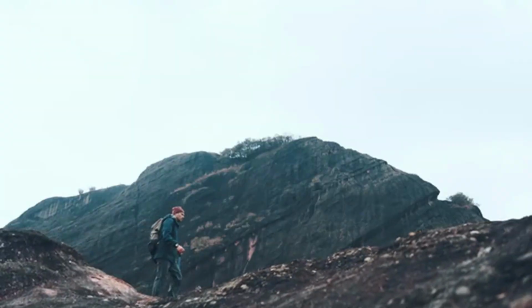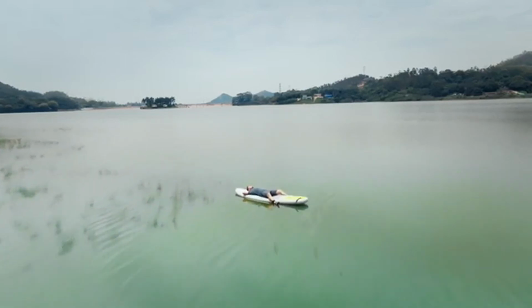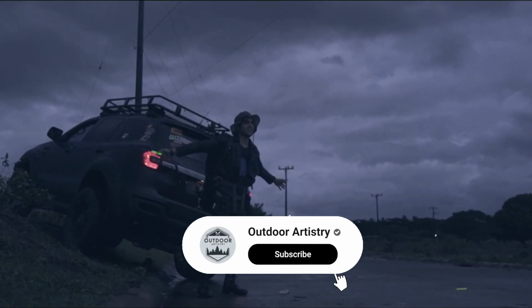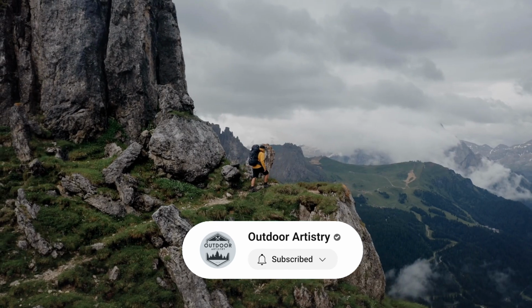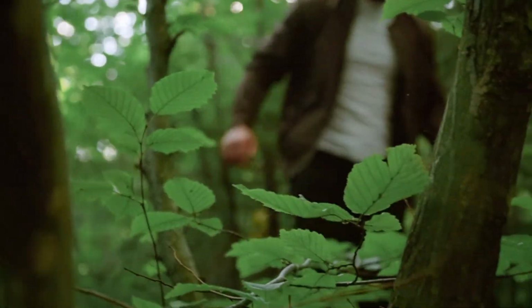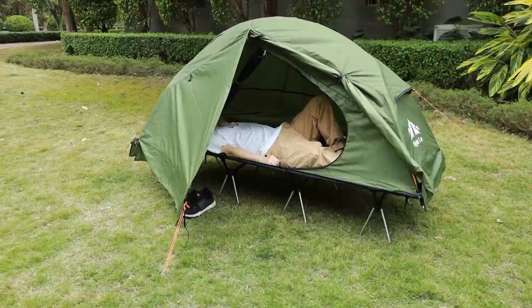The most crucial survival tool isn't what you'd expect, and you might not even have it in your pack. Having the right tools and gadgets can mean the difference between thriving and merely surviving in challenging situations. To stay safe and ready for anything, you'll need the most innovative survival gear for your needs. Let's dive in and explore these amazing tools that could potentially save your life when you need them most.